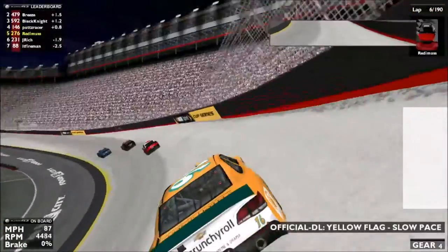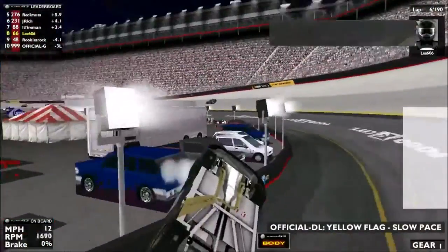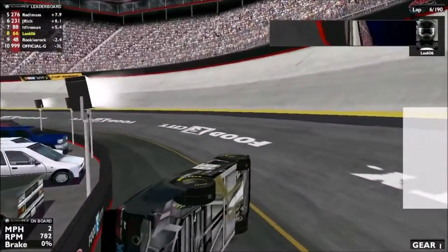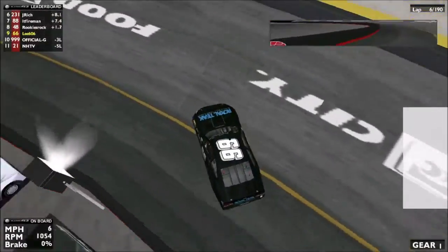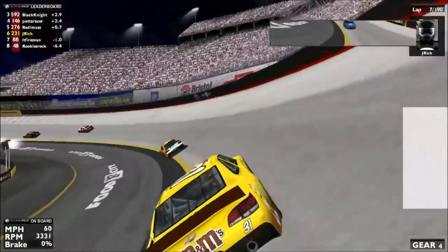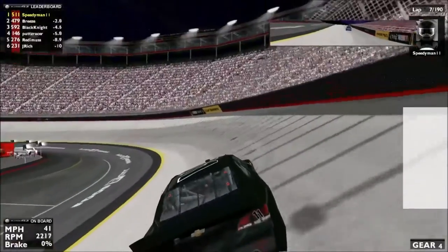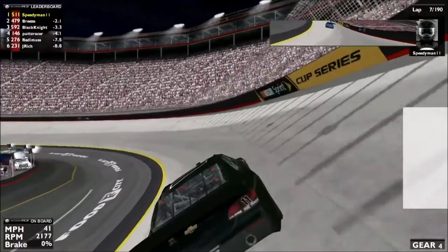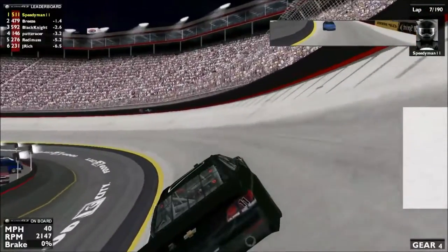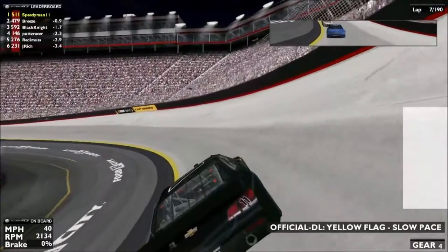Leader turn one. Slowing down to 40. And we got a car upside down. I snuck through there. Oh no. I barely made it. I know how I did by being a lot slower. Leader turn three. We got some carnage going on. It's waiting to pick up the pace car. We're under our first caution tonight.